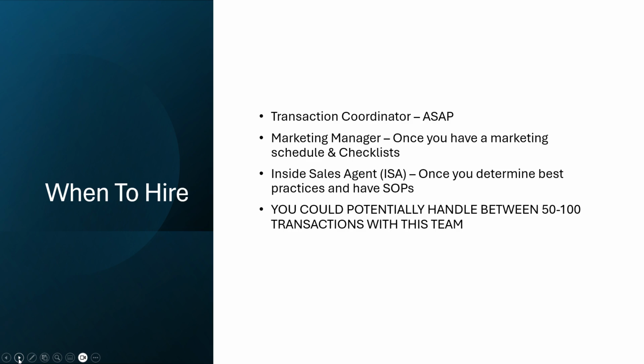Transaction coordinator, no brainer. So once you do have a few deals closed, hire one, see what it's like, make those mistakes. If you got everything the way it should be, and sometimes these inside sales agents may already have these skills. So if you have an experienced one, that might help you out. They're going to be a lot more expensive. So make sure you have the deals coming in to support that. But once you determine your best practices and you have SOPs, or you run into an inside sales agent that can help you develop those, then that problem gets solved.